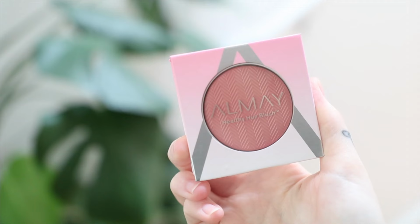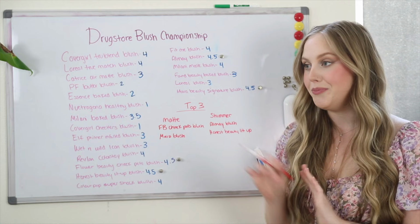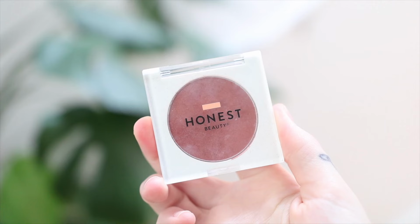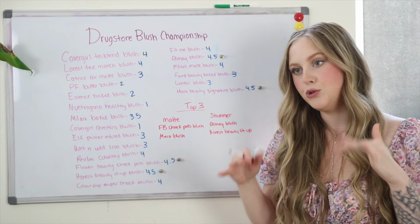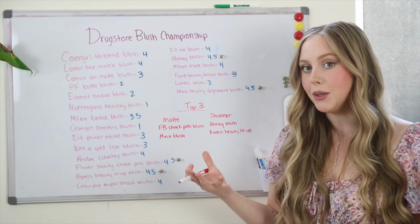I was totally not expecting Almay to even be on this leaderboard. And then we also have the Honest Beauty Lit Up Blush, and I'm gonna add another one to both of these, because both the Flower Beauty and the Honest Beauty, I don't know if that's really a true drugstore because you can't find them everywhere. So I'm gonna give you guys a third alternate that's maybe a little bit more available, taking all those factors into consideration.